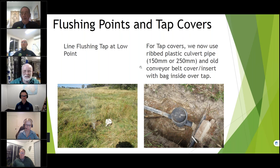But now, for any tap cover, anything new, we're just going to use ribbed plastic culvert pipe, 150 to 250 across, with a bit of old conveyor belt to fit in the top with a bag or something inside. You can see we just cut a slot either side of the pipe, fold the edges out, put it over, and then I just refilled. That was taken just before I refilled it with earth. And yeah, very simple. Next, please.